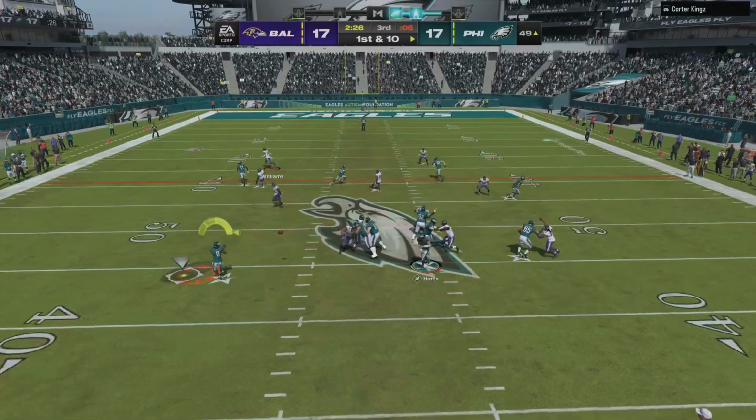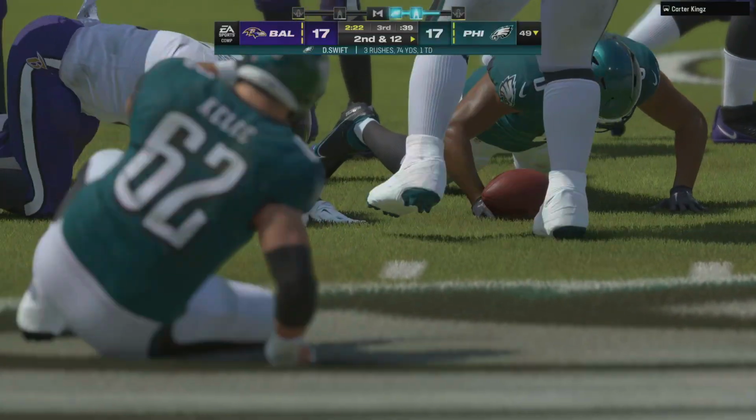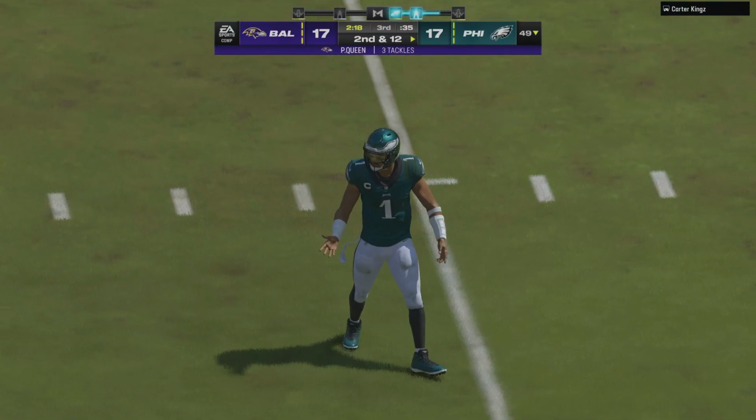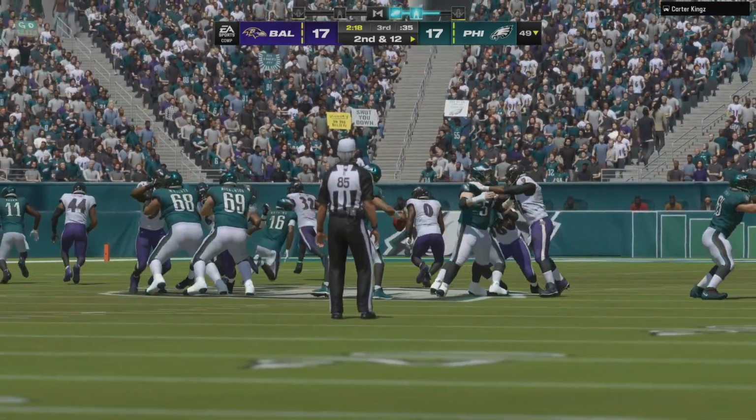Back to throw now on first down. And that play will go nowhere. Losing yardage back near midfield at the 49. That one unable to develop, never got going. A loss of a couple, and it's second down.